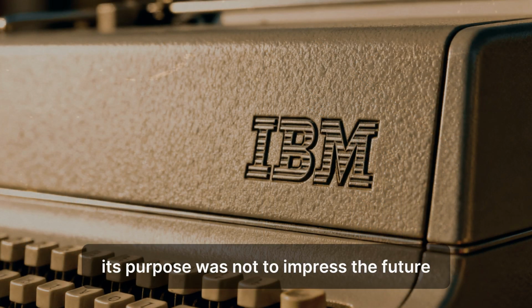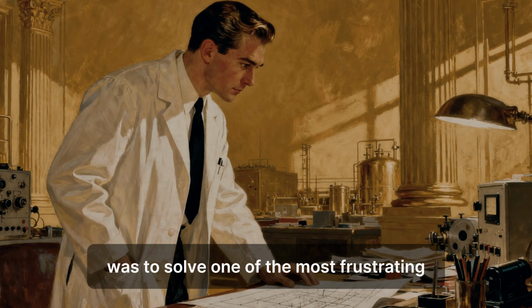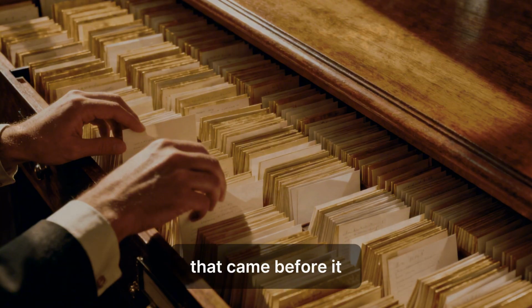Its purpose was not to impress the future with a large number. Its purpose was to solve one of the most frustrating problems in early computing: how to find one specific piece of information without searching through everything that came before it.